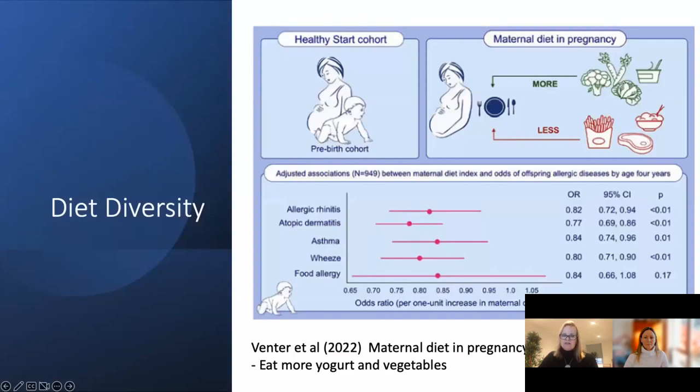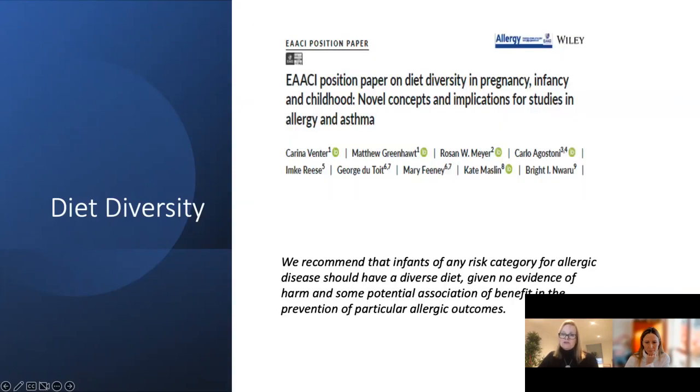In terms of diet diversity and maternal diet, this is also proven to be very important. And we found that foods that should be increased to help prevent against the development of allergic disease are yogurt and vegetables, and foods that should be reduced include red meat, fried potatoes, fruit juices, cereals, and some refined grains. The IACI position paper on diet diversity is listed here, and this actually states that they recommend that infants of any risk category for allergic disease should have a diverse diet. There's no evidence of harm, and there are some potential associations of benefit in the prevention of particular allergic outcomes.